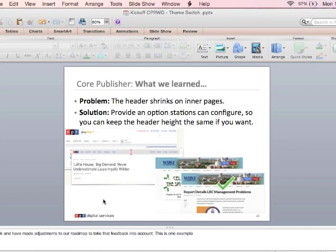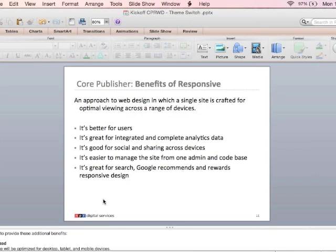And so with that feedback, we made changes, and now we provide an option to stations to configure their header. So you can keep the header height the same on every page, or if you want your content to go higher up on the page, you can choose to shrink it on those inner pages. So now we've given stations the flexibility to control that, and that came directly from feedback. So thank you so much for sharing that feedback with us.